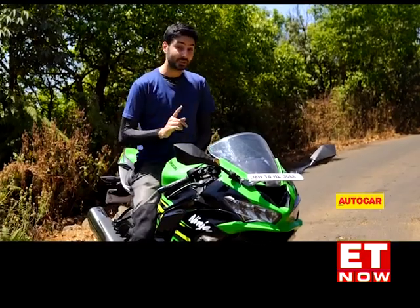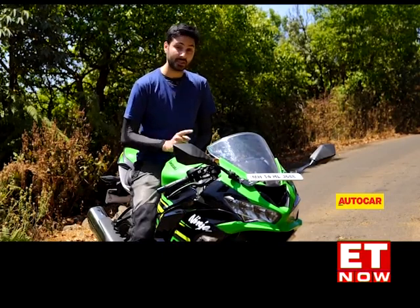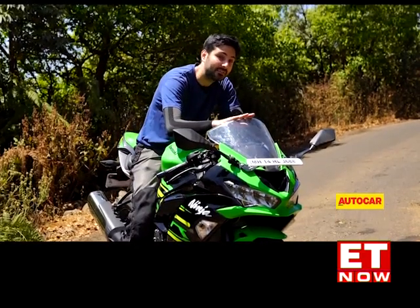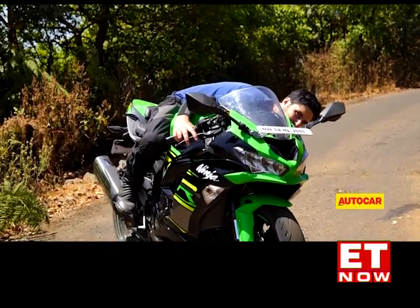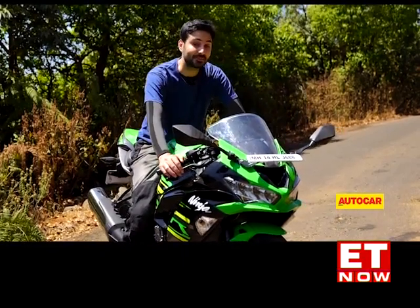The focus on performance is so intense that Kawasaki even paid special attention while designing the fuel tank. For starters, there's a big depression along here, which allows the rider to get the head all the way down and take maximum coverage behind the windscreen. And then you have these extensions on the side. And the idea behind these is that when you're leaned off all the way inside a corner, it's a nice place to rest your elbow. Isn't that a clever touch?